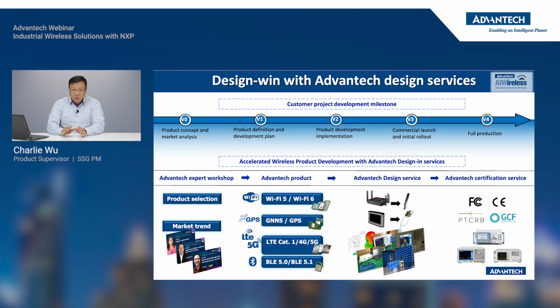In this case, when you're looking at Advantech, we are with you pretty much every step of the way. We go from the beginning, the product selection. We will help you select the right computing platform. We'll help you select the right wireless solution and some of the other accessories as well to complete the entire system. Then we move on to work with you on system design, system certification, and customization as needed with our services, such as the wireless design service that I mentioned in the previous few slides.